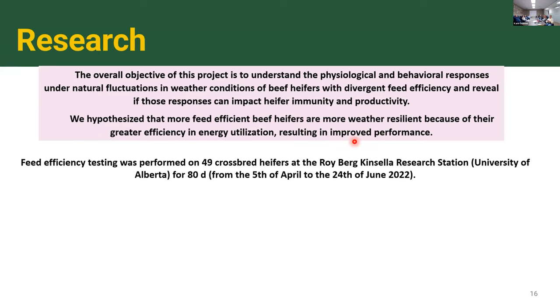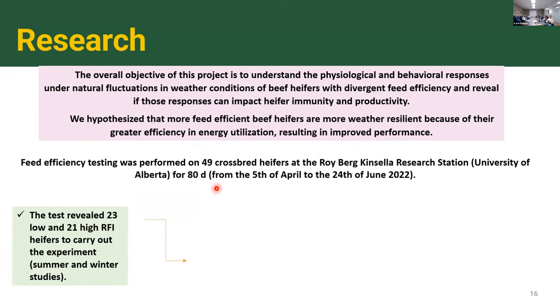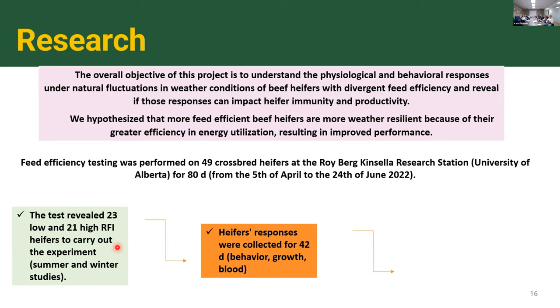So what we have completed at this point, we have done a feed efficiency test at the University of Alberta. So we tested 49 heifers. We came up with 23 that would be more efficient, and 21 that would be less efficient based on RFI. And then we would take those animals to graze during summer, and we would track them during winter as well and see how they perform. So we have completed the summer portion this past year. We tracked animal behavior, growth, and blood parameters, but we are still in the lab analyzing those samples.